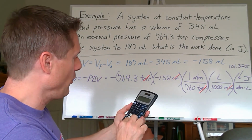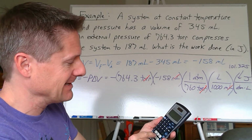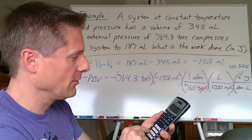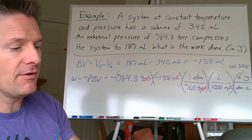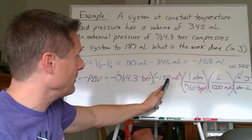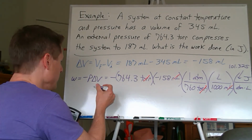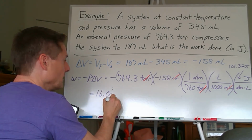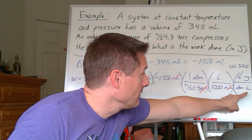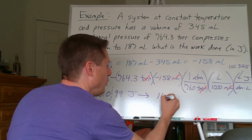So let's take 764.3 times 158, and the negatives cancel. Let's divide that by 760. Let's divide that by 1,000. Let's multiply that times 101.325 joules per liter atmosphere. So I get 16.09999, right? The 760 and 1,000 are exact, but it doesn't really matter. We're limited to 3 significant figures. So 16.0, then the vertical dashed line, and then I get 2 nines after that, joules. I'll provide you that conversion factor and that conversion factor. I don't give you the metric ones. So that's going to round up to 16.1 joules.